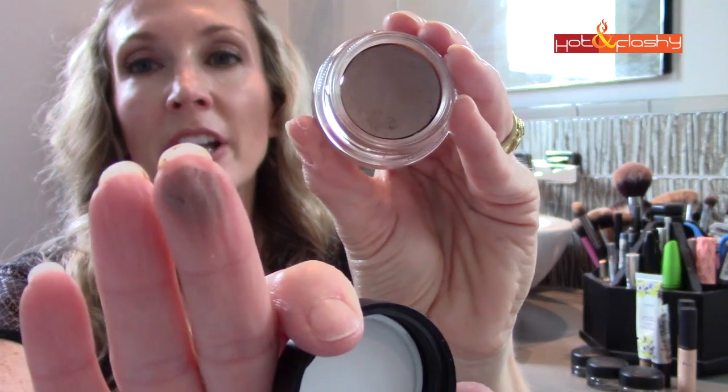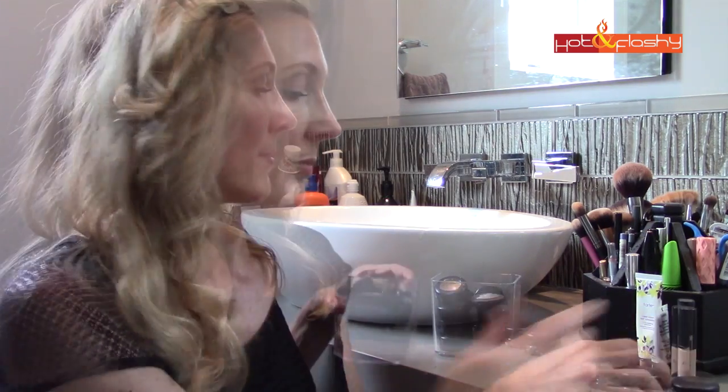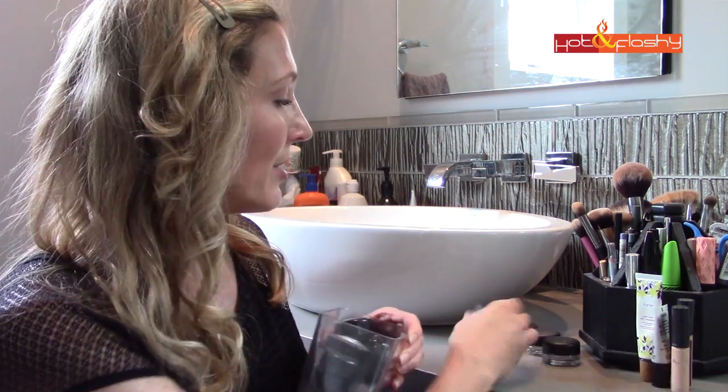This is the one that I bought on the exact same day as that Benefit Crease Proof. And this one is still moist and everything. It's great. And that Benefit one, garbage. Am I keeping all the MAC paint pots? I haven't used them in a long time.